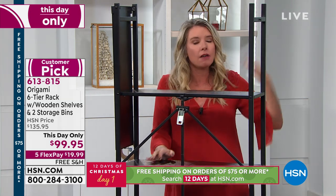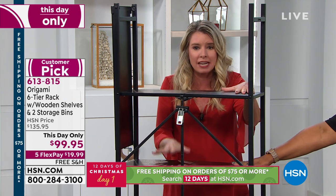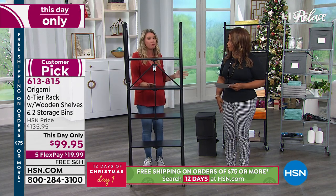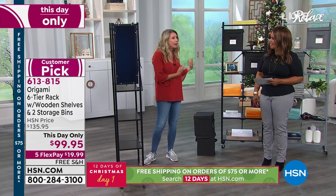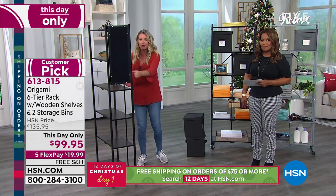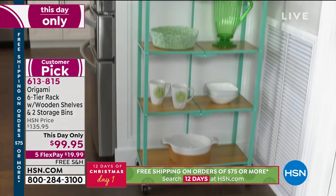We have a ton of origami, but this is the only one that has the solid wood planks in here. Great quality. Each shelf holds 20 pounds worth of weight, and we're including the bins. And I'll be honest, I am a sucker for a good basket. I like to have something I can just throw things in that maybe I don't want. Let's say for the bathroom, for example. This is great for the bathroom, but I don't need everyone seeing my brushes or my combs or my rollers or anything like that. I can put it all in that basket.